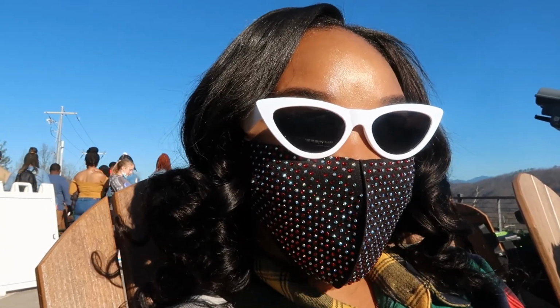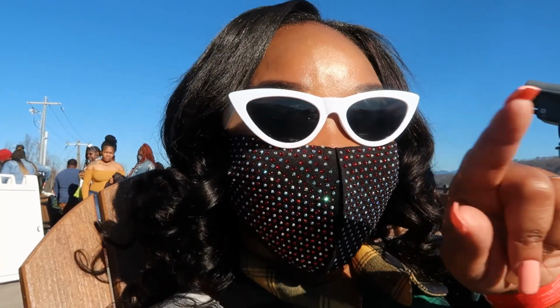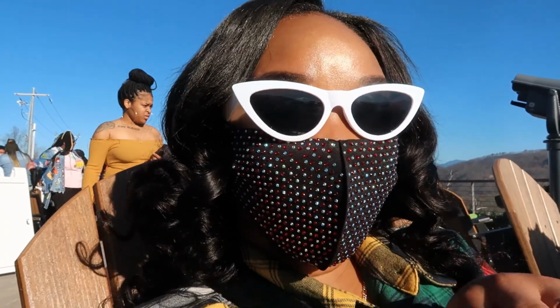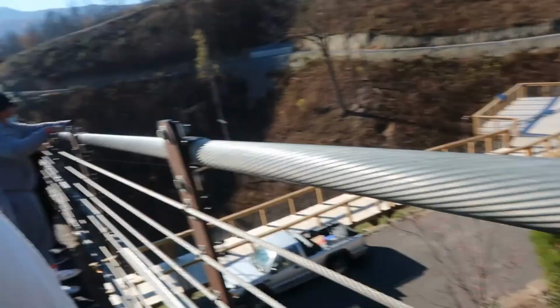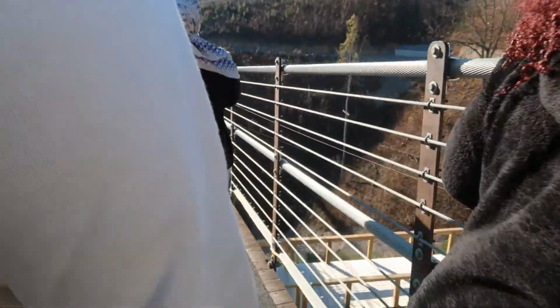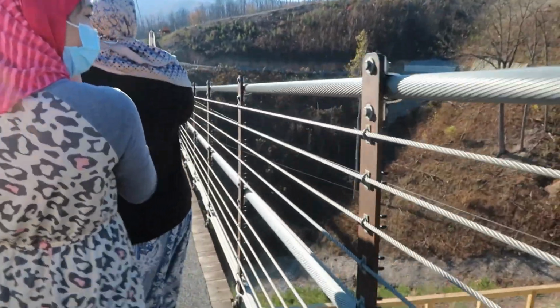They made it all the way across. I can see them all the way on the other side from right here. I'm good. I'm trying to get y'all. They was way at the front, so he didn't hear me calling him. But I do want to get to the glass and see the glass.